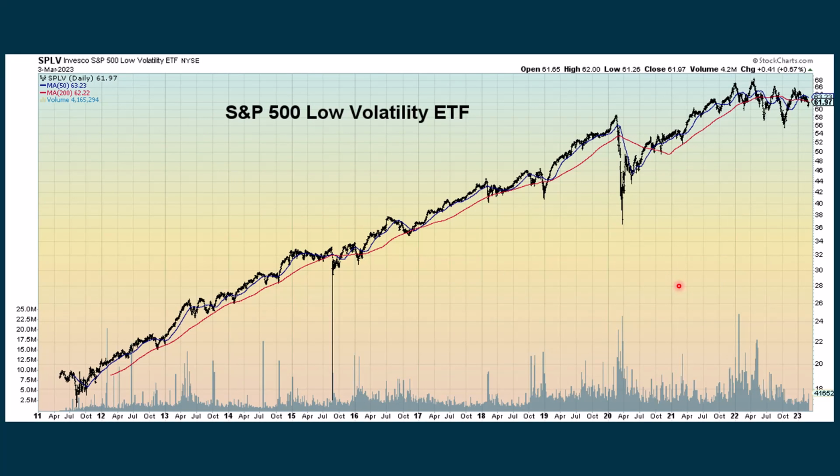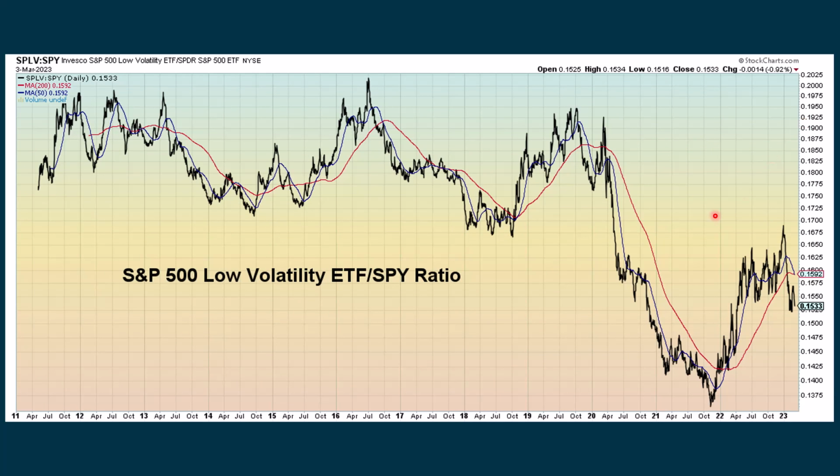Low volatility stocks, these are what folks like to get into when the market's having trouble. We've been chopping pretty much sideways, but we're still in an overall uptrend, even though we're seeing some recent weakness. Here's the ratio between low volatility and the S&P 500. The low volatility stocks had been in an uptrend, but they're just getting ready to give us a death cross in this ratio.